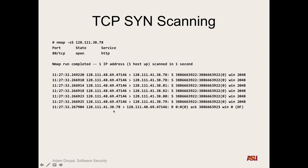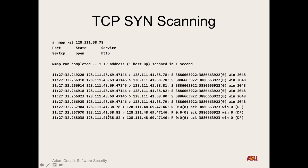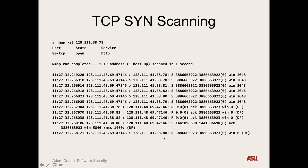So we get a reset packet back from port 78, so we know 78 is not open. 81 is not open. 82 is not open. And we get a SYN ACK back from port 80, so we know, good, that's up. And then we send a reset back to port 80, so that it terminates the connection, doesn't keep anything open, and we just continue going about our business. Does it acknowledge our reset? No, that's a reset from 79. See, are these in order, 78, 81, 82, again?